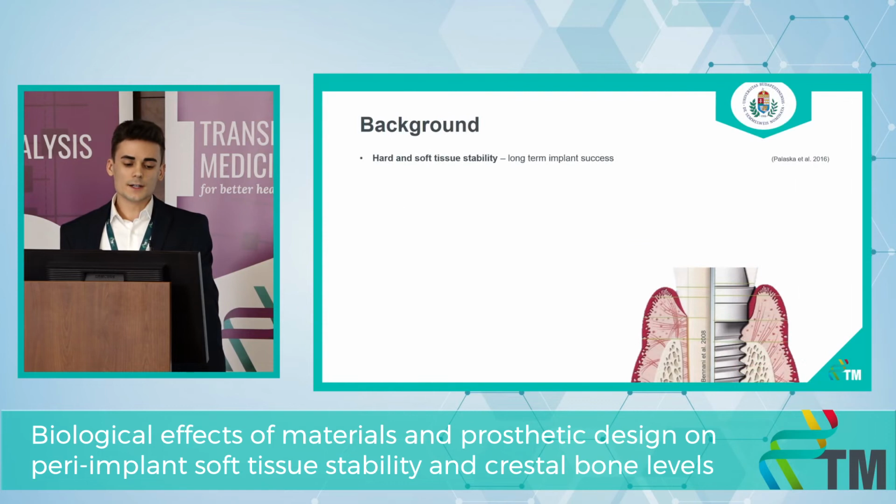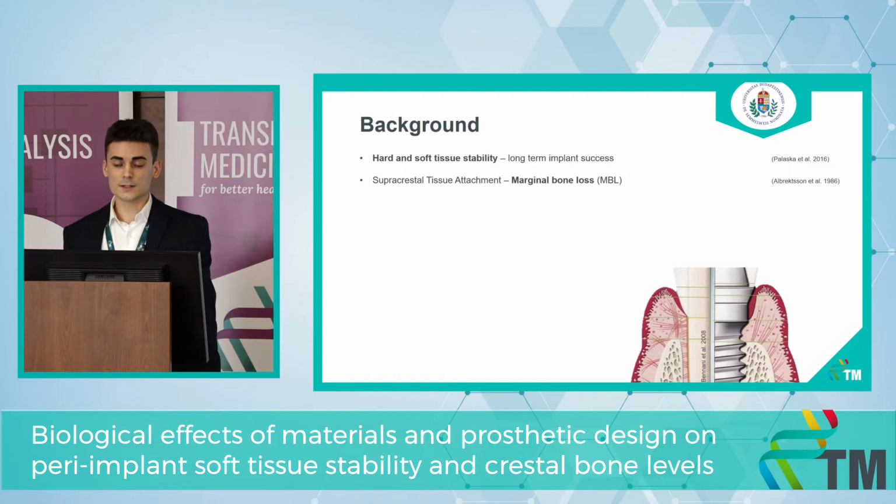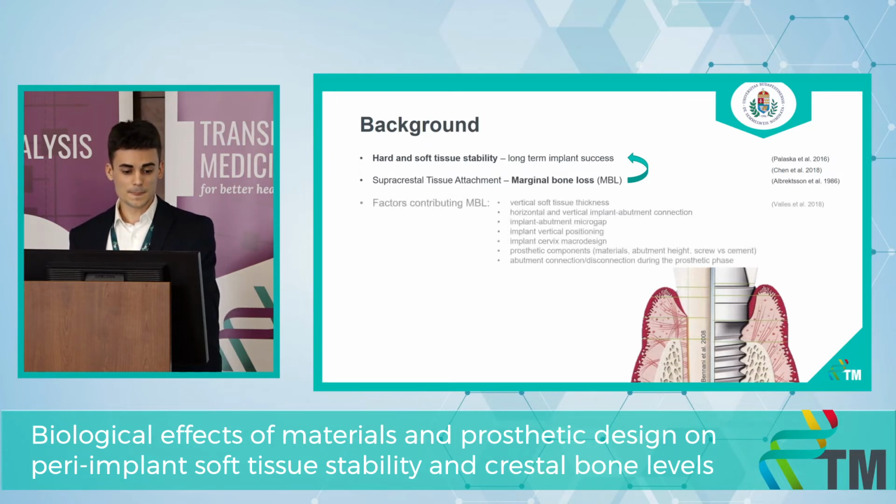We know that the hard and soft tissue stability is crucial for the long-term implant success. After the implantation, soft tissue attachment needs to form around this implant, and this needs space. Therefore, there will be an unavoidable bone loss in the first year. This bone loss determines the implant success, so it is really important. However, this is influenced by many factors, as you can see.